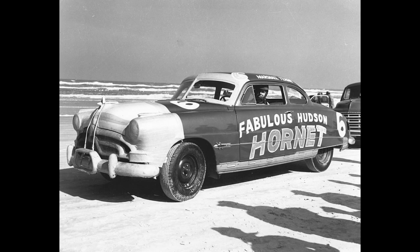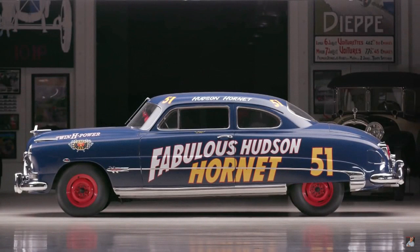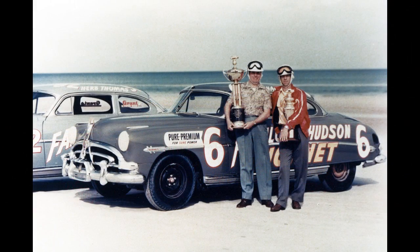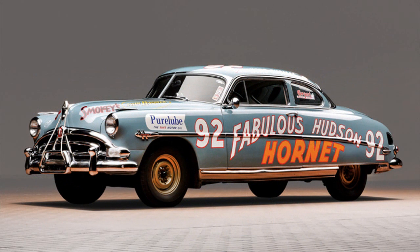The fabulous Hudson Hornet. An icon of early stock car racing, many at first glance can look at the car and say what it is, but very few know of its origins. How did a small motor company like Hudson go from completely irrelevant to winning over 70 Cup races to not existing in a span of 5 years? To understand, you have to look at the story of the Hudson Hornet.